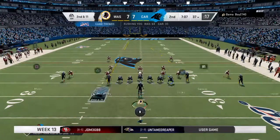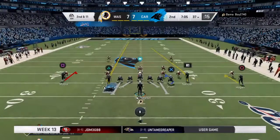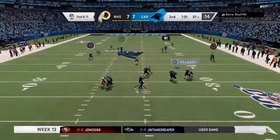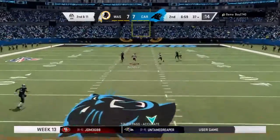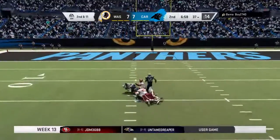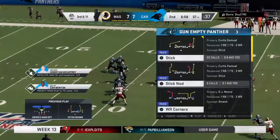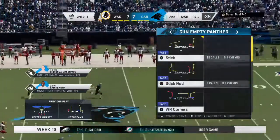Check the outs. Out of the gun, Newton. He sets to fire deep. And that's going to be incomplete. Good effort there trying to take a shot, but it's third down.